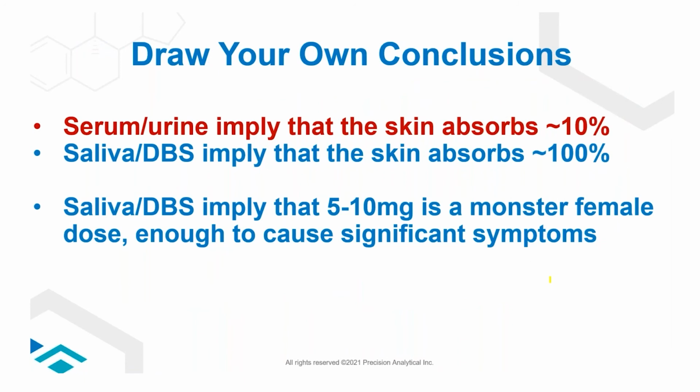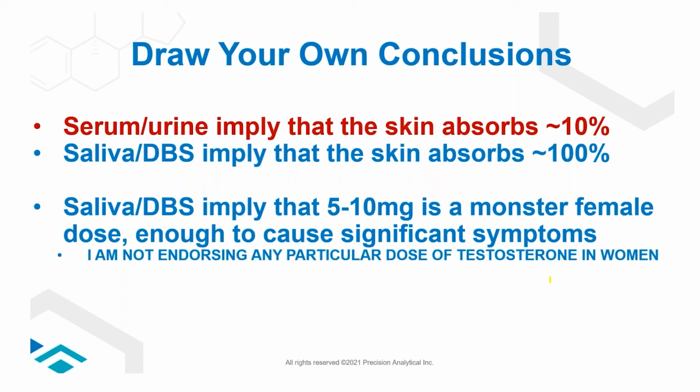Serum or urine imply that the skin absorbs about 10% of testosterone. Saliva and dried blood spot imply that the skin absorbs closer to 100%. Saliva and dried blood spot imply that 5 to 10 milligrams is a monster female dose of testosterone, enough to cause significant symptoms, but that's not what we find in the data. And I just want to make it really clear, I'm not suggesting that women need 10 milligrams of testosterone. My only point is, if they take 10 milligrams in these studies, it should be enough to have the type of changes you'd expect in a transsexual hormone replacement situation, where you're getting massive increases in the types of symptoms you see in a woman who has too much testosterone.